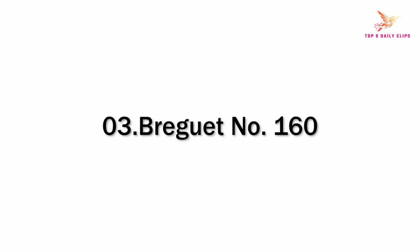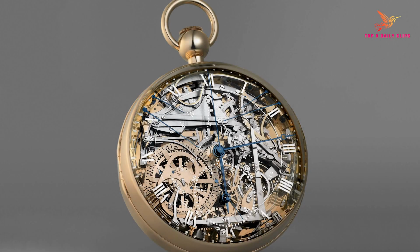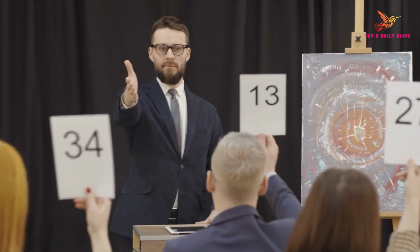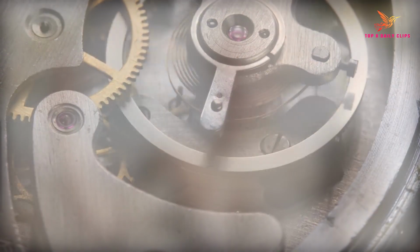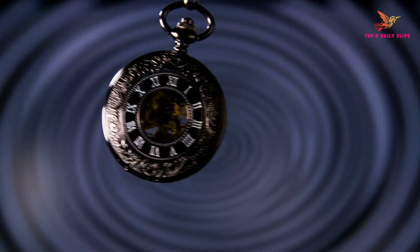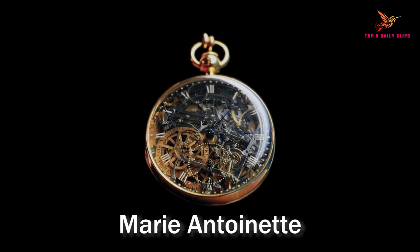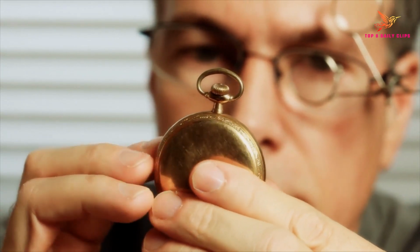Breguet number 160. You might be wondering if anyone still wears a pocket watch today. It turns out that a lot of people would compete for this specific item, not because it's a pocket watch, but rather because it was created for the illustrious French Queen Marie Antoinette. Breguet received the pocket watch as a commission from a hidden admirer. The watch is also called Marie Antoinette in her honor. However, it wasn't finished until 34 years after her passing.